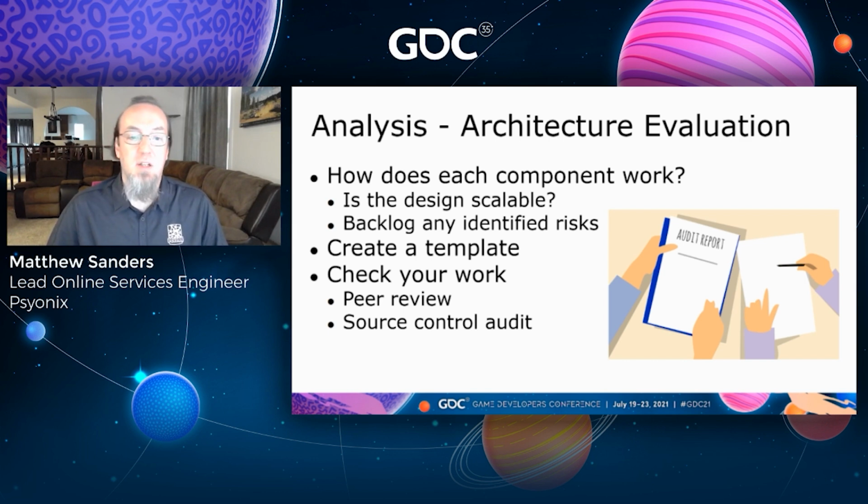We also wrote up an audit of our source control repositories to help make sure we didn't miss evaluating any of our products. These evaluations were pretty straightforward, but the whole exercise took a while to get through since we had a few dozen components that we wanted to evaluate.